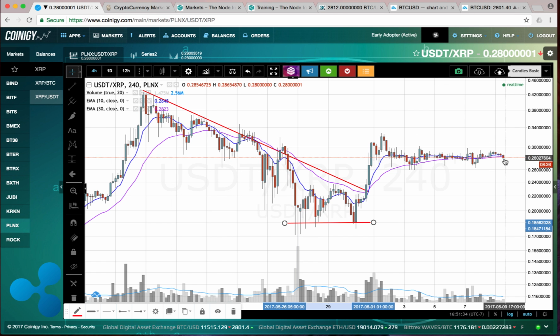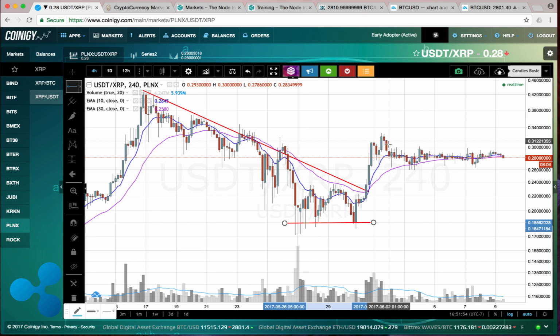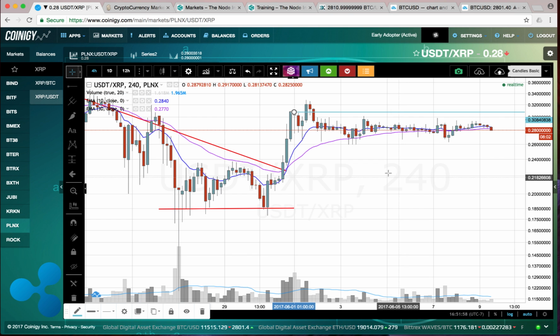So if you see a sharp break to the downside, we might get another leg down. This downtrend may not be over. This was maybe a false breakout. At the very least, we'll test this support again at the 19-cent level. But if we get a big move to the upside, the area you're going to want to watch is that 30-cent area, just this general area here that it's been trying to get above. That's the area I'm watching.